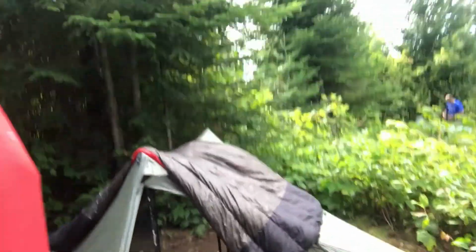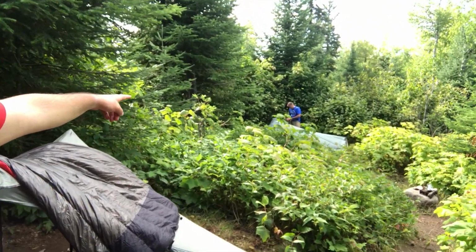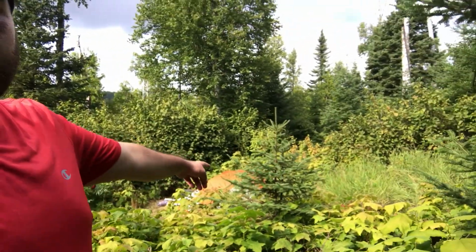And camp is set up. I'm on this chateau. We got Kurt down there, and Randy is over there. We're in a group site because West Chickenbone Lake is a popular spot apparently.